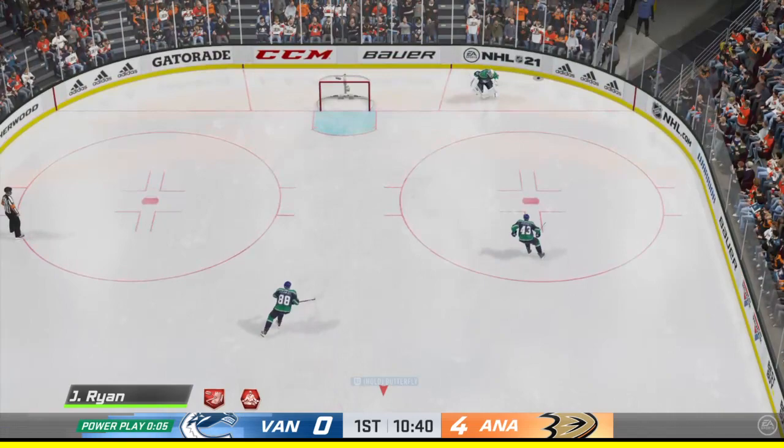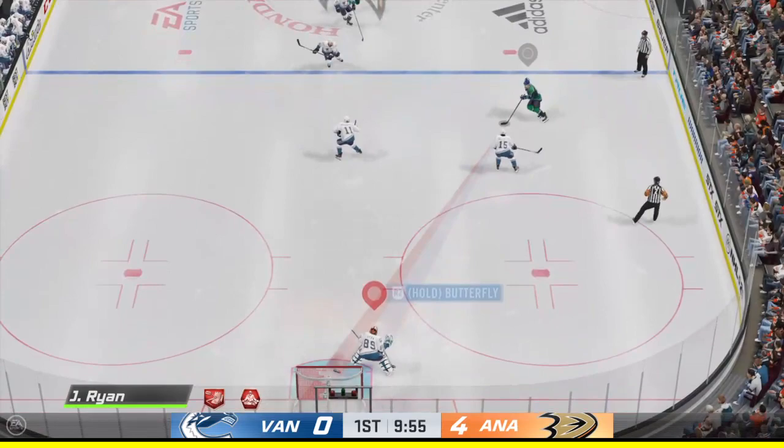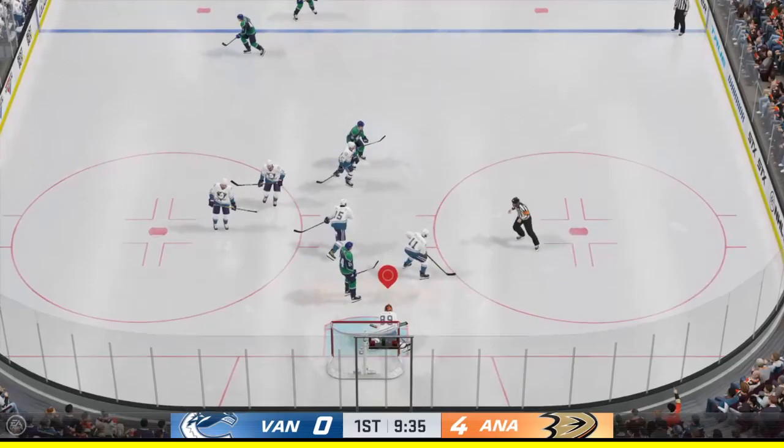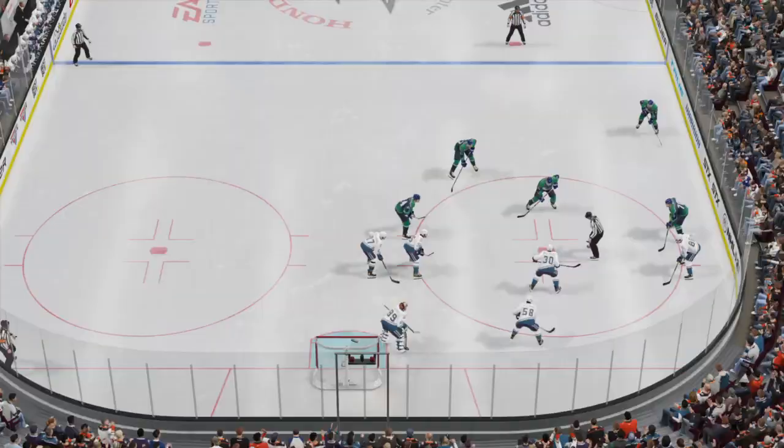The Canucks get nothing here on this power play. We're back to even strength. I can't imagine the coaches are going to be very happy with that. This is a really good piece of video to show the players, though, because you show them, great, you had it in the zone, but there was no danger generated on that power play. Anaheim's taken full advantage of their scoring opportunities with a comfortable lead here in the first.